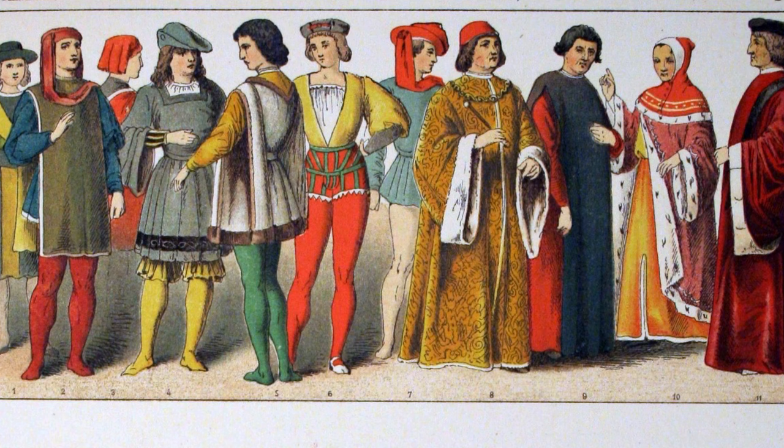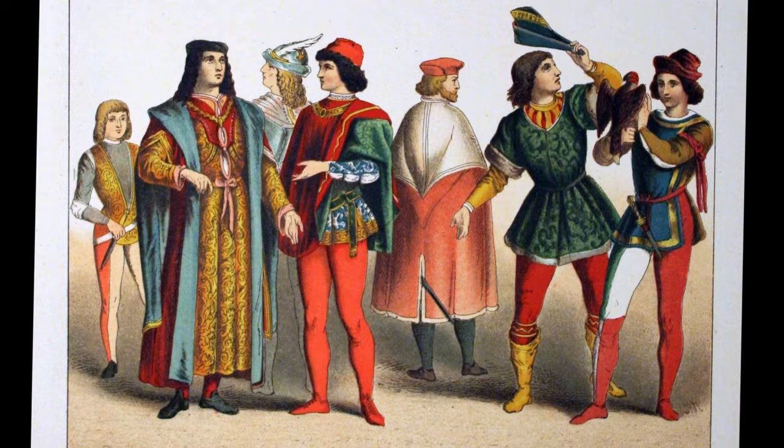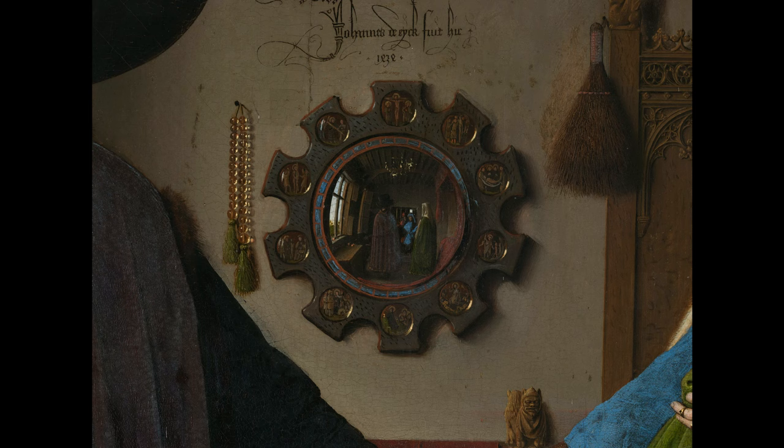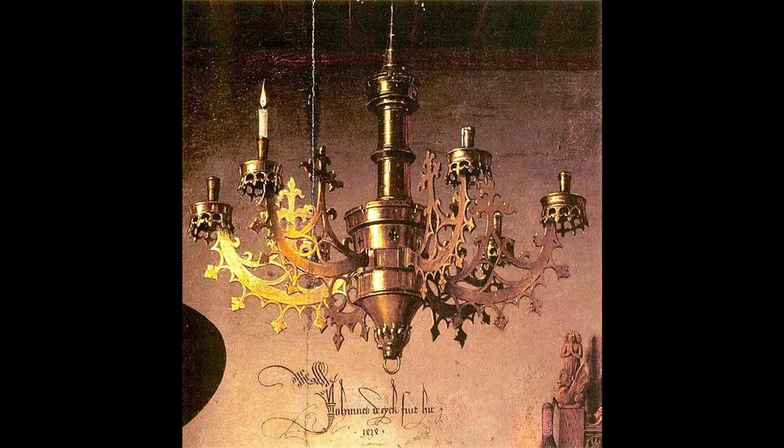They were part of the emerging middle class during the medieval period. As merchants in Bruges, they sought to display their wealth and social status through commissioned portraits. Every detail in the painting signifies wealth and taste without crossing the line into excessive pride.